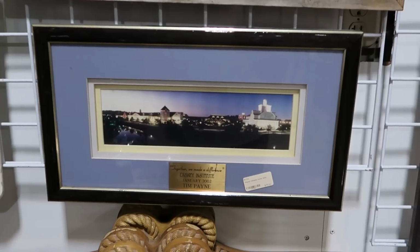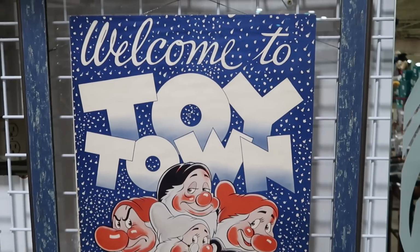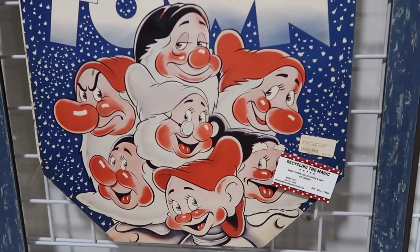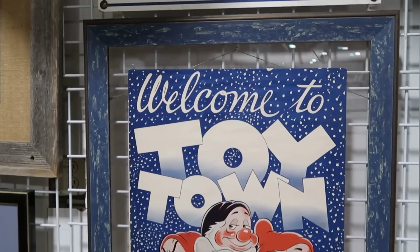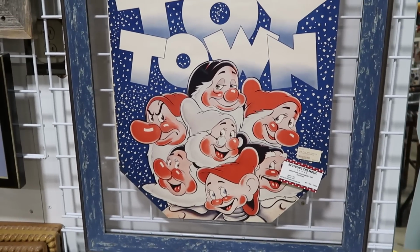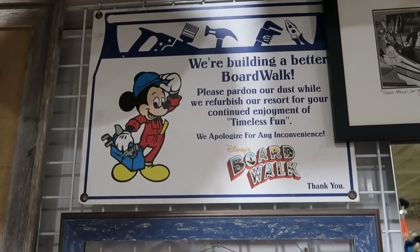Then over here is another fun offering from 2002, Disney Institute framed, $75. This print over here actually says welcome to Toy Town. Then you have the Seven Dwarfs right there. That is from 1938. Can you believe that? 1938 this banner is from. I like the frame that they put it in as well. That is $995. Like, that is so crazy cool to actually just be able to come to an antique mall and see that. And then they have some signage up here, again, for Pardon Our Dust from Disney's Boardwalk Resort.